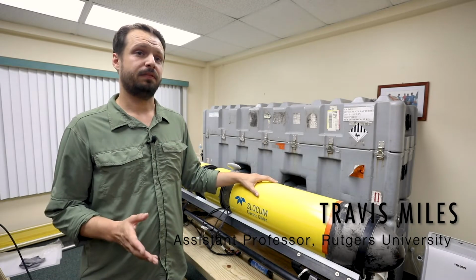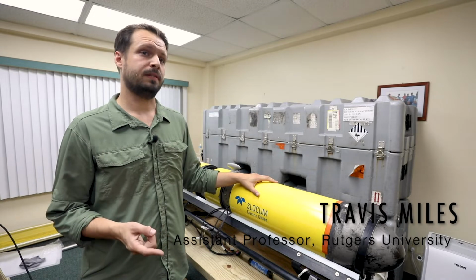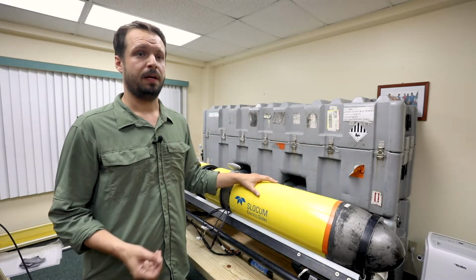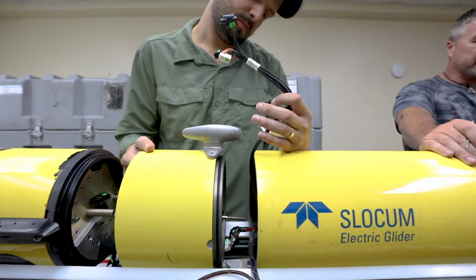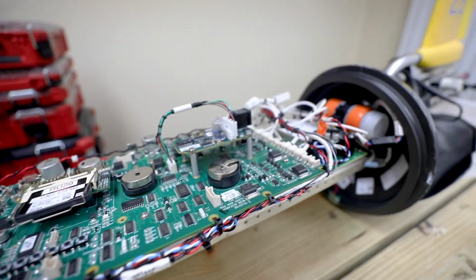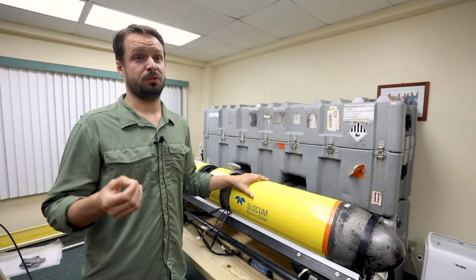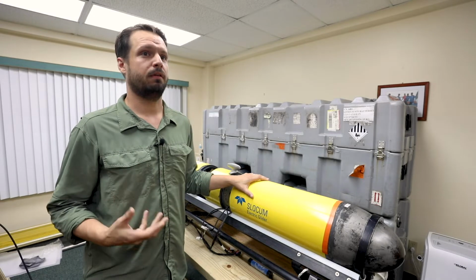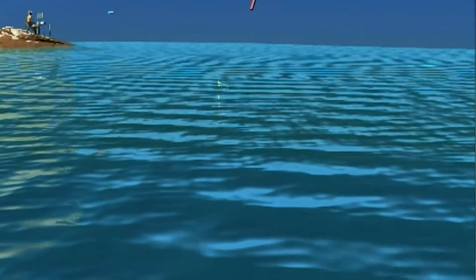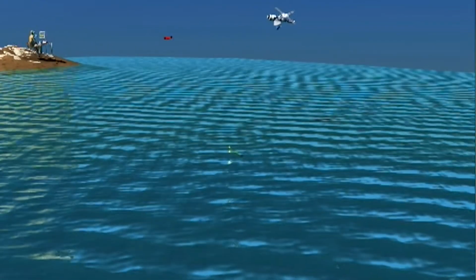Gliders have a number of different sensors in them. The key one is called the CTD, a conductivity, temperature, and depth probe. It's measuring conductivity for salinity, and temperature. They're collecting that data at a really high resolution, like every quarter meter, or every 2 seconds, they're collecting a data point. And all that data can get sent back to shore and we can use it in real time.